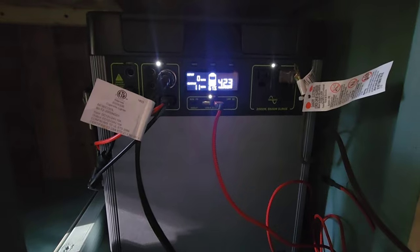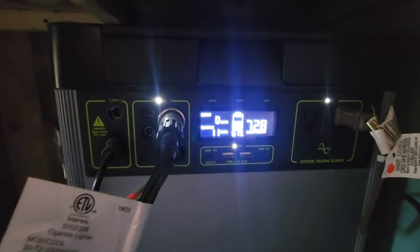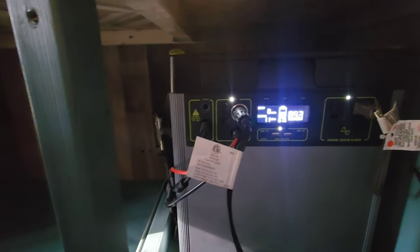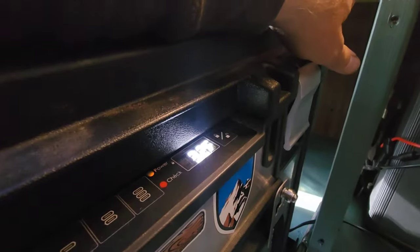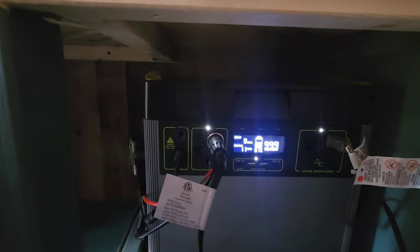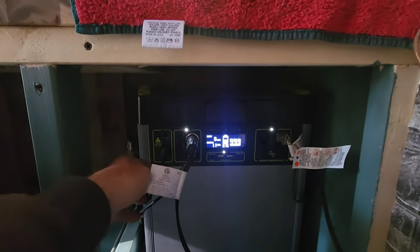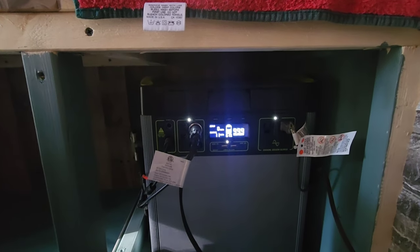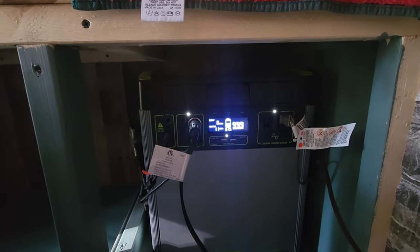And we have a Yeti 6000X that's running the whole show. That's just a phone cord in there, so it looks a little sloppy. And we've been up here for 4 days and 4 nights, and we're at 61%. It runs the fridge 24 hours. We have a Shore Power plug if we ever get to power. I put a plug on the outside.